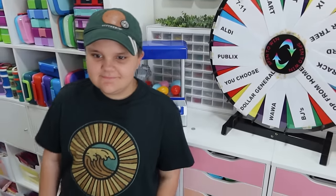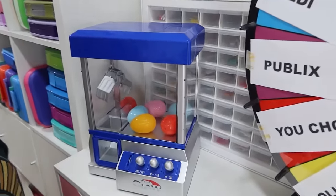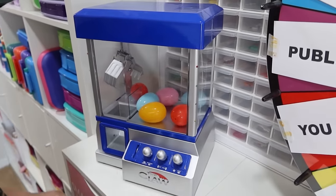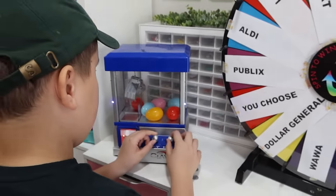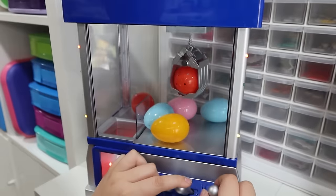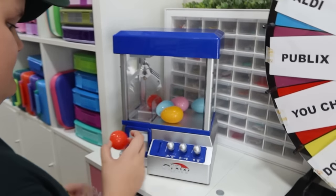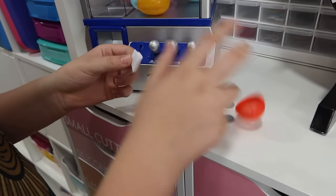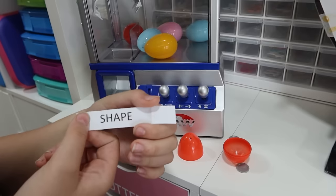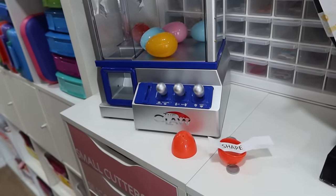All right, next up we have Jackson. Jackson, which egg are you trying to get? The red one. The red one, all right, put your coin in. Let's see what you get. Yay. All right, let's see what you got there. A shape? All right, so you either have to make everything round, everything square, everything circle. You get to pick the shape.